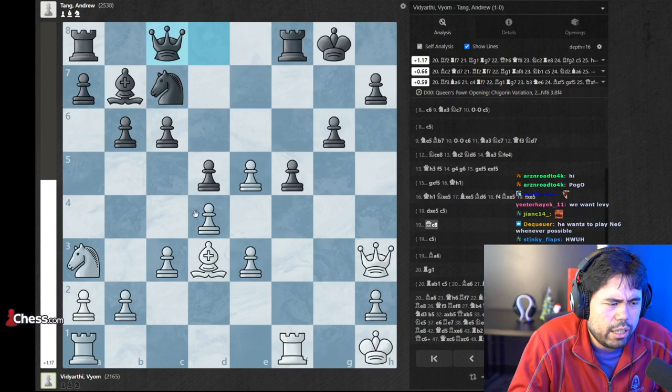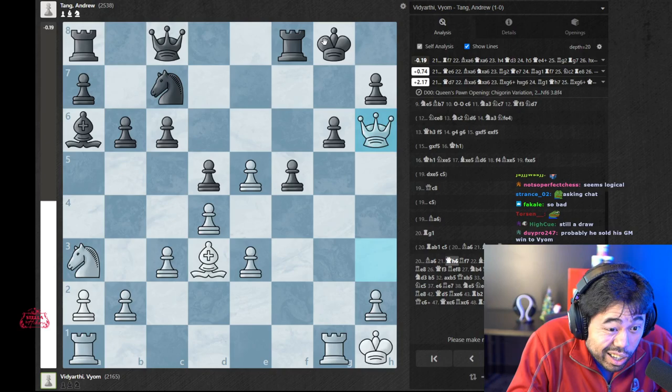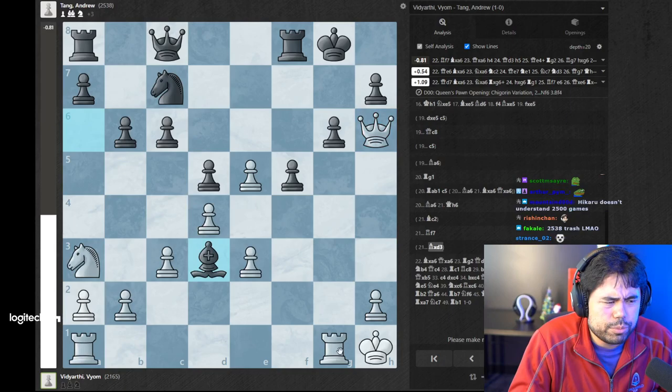So Vidyarthi plays rook g1, of course, puts the rook aiming towards the king on g8. Bishop a6. And now queen to h6? Why didn't Vidyarthi just go bishop c2 and just continue his plan of double stacking? He goes queen h6, rook f7. Of course, if you take the bishop here, I go check. And if you take, I take. Whoops. I take, you go king g8.